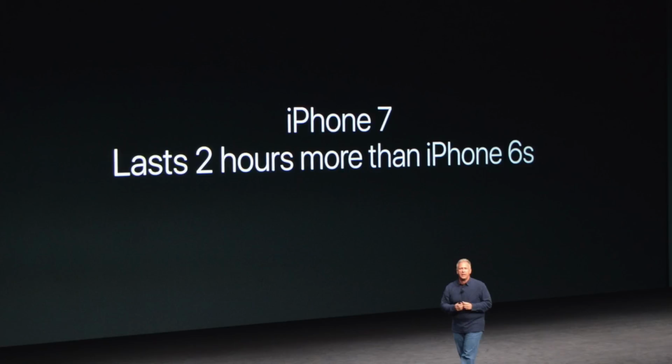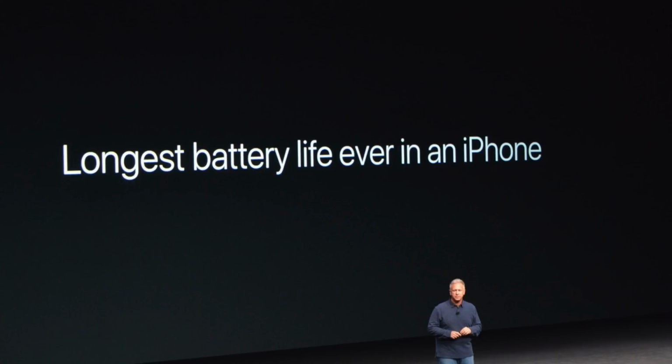Next up, the battery life has actually been really improved on the iPhone 7 and the 7 Plus. So with the iPhone 7, Apple says that we're expecting to get 2 hours of extra battery life than on the iPhone 6s. And with the iPhone 7 Plus, we're getting about 1 extra hour of battery life. And yeah, this is pretty awesome.